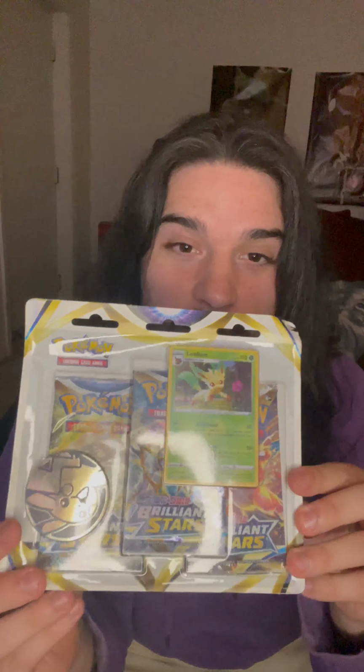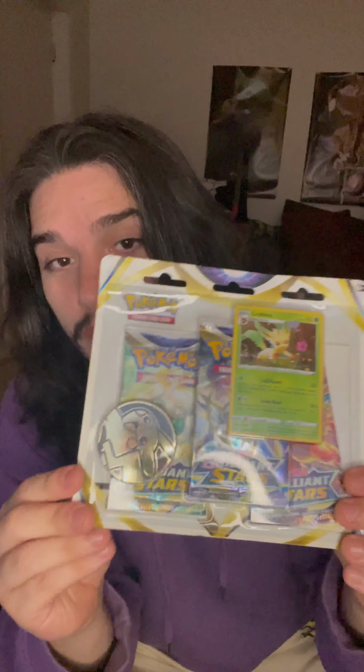I'm just going to show you a quick haul from Walmart today. It's pretty solid, pretty good. We got 7 of these Brilliant Stars triple packs. So, you know, we had to turn up there. Then we picked up 7 of these Fusion Strike triple packs. Ooh, 7 of these Fusion Strike triple packs. Boom, boom, got a bunch of those.